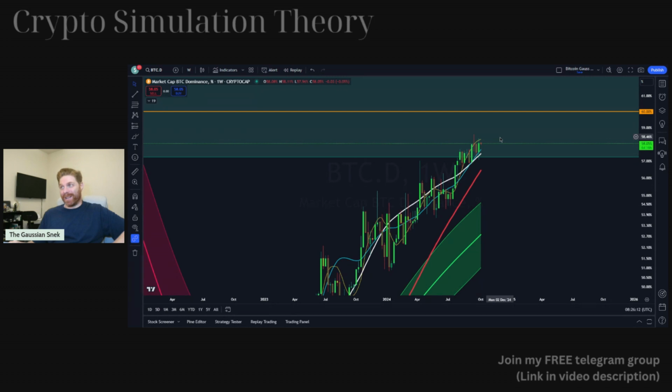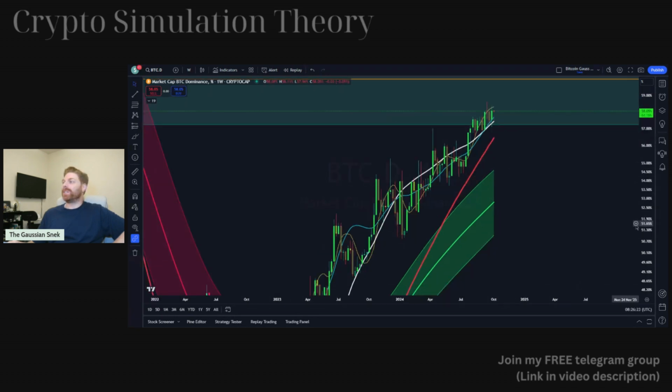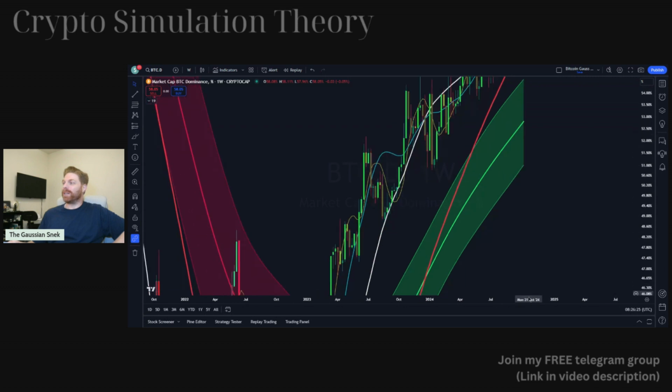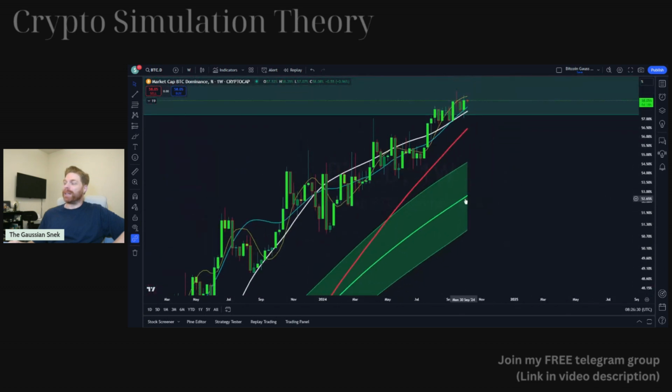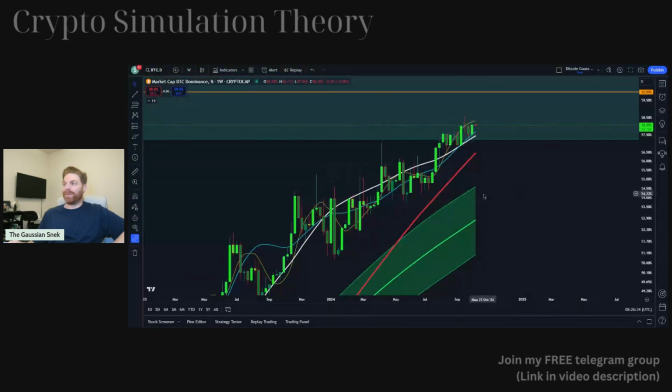We could get a death cross of the 20 with the 50, and that could be a sign of some weakness. Hard to say though. We've had those death crosses before. It didn't really mean much, but I think the biggest clue to weakness is the Gaussian channel, right? It's widening. It's concave down. This is generally not bullish for long.